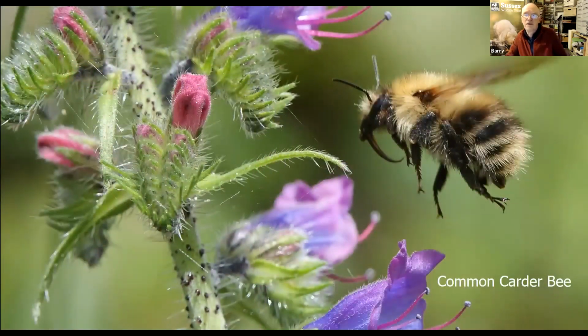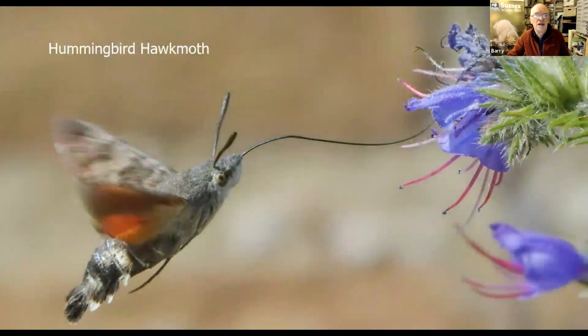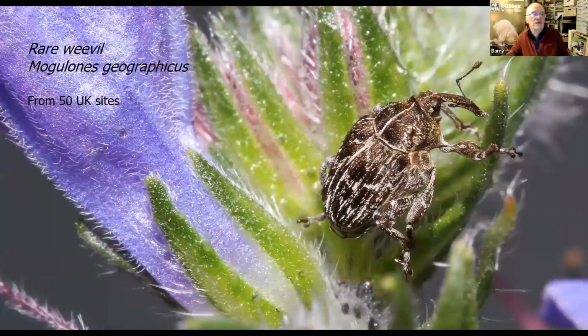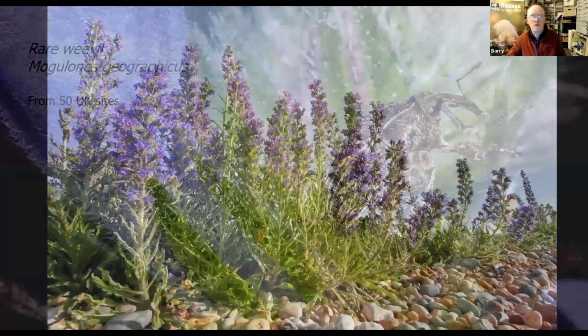It's a fabulous plant for insects. Its long flowering season produces flower after flower after flower and masses of nectar. It's not good for pollen, but the insects with long tongues, like this common carder bee, can get a lot of energy from these plants, as can the hummingbird hawk moth with its unbelievably long tongue hovering in front of the flowers. And there's a very rare weevil that's known from 50 UK sites in Britain, and it specialises, can only live and survive on Viper's bugloss. So if we can look after the Viper's bugloss, we'll look after the weevil. What a fabulous plant.